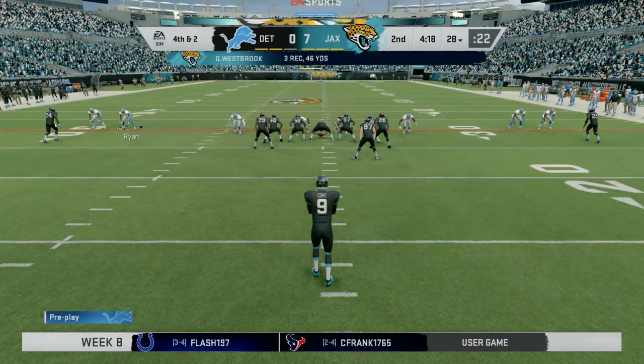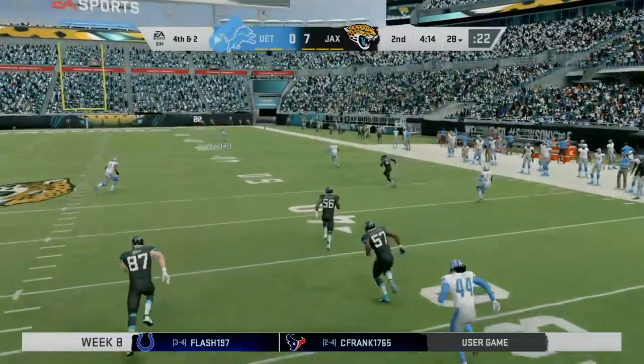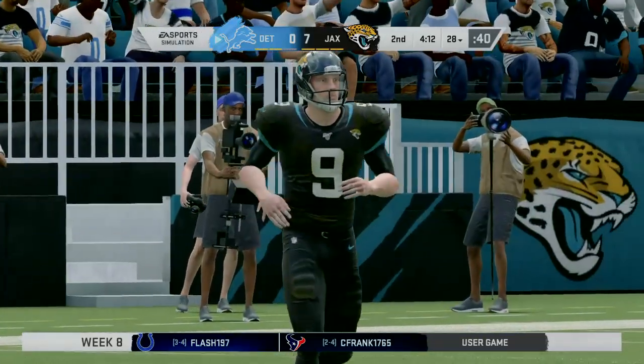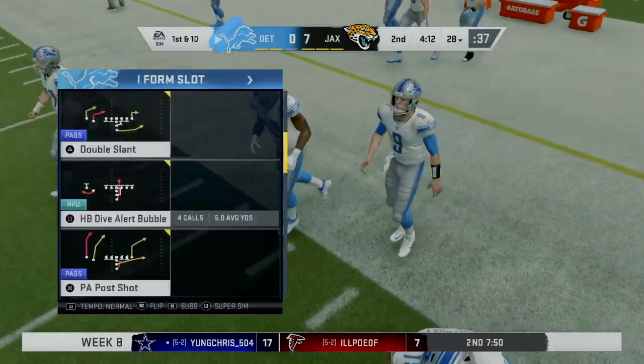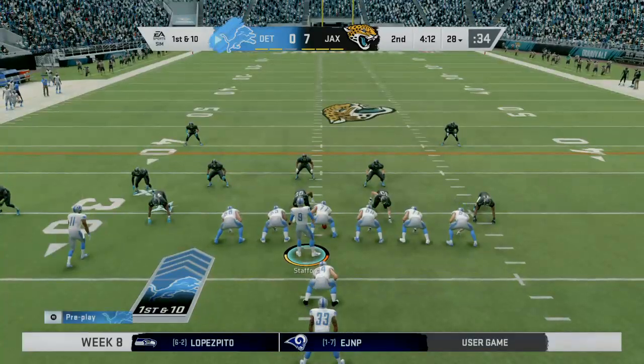And on this play, the read for the quarterback was the defensive end, and he was totally focused on the quarterback. He should have given it off inside to the running back. Instead, he kept it and ended up taking a loss on the play. And Detroit getting set to go now. And 3 and out on the last drive. No points on the scoreboard.